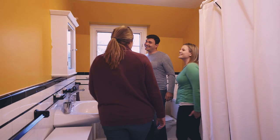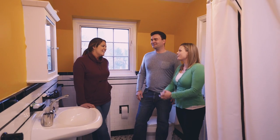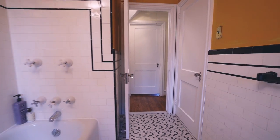Well, it is bright for sure. Please tell me you didn't pick this paint color. No, we just moved in a few months ago, and yeah. This is a priority for us to get rid of this color. Hi, I'm John. And I'm Julia. We're so excited that Monica's here this weekend to help us with our boys' bathroom.